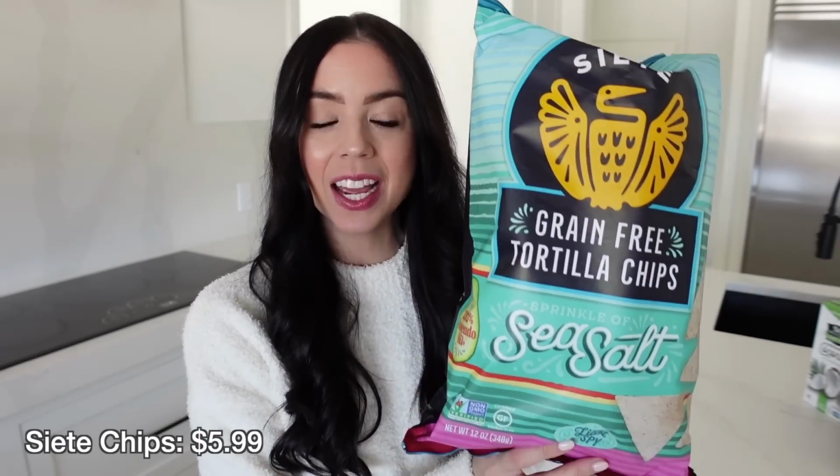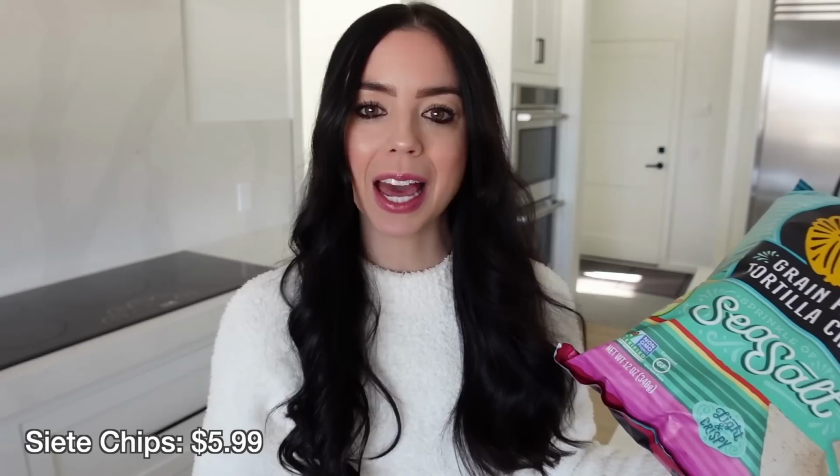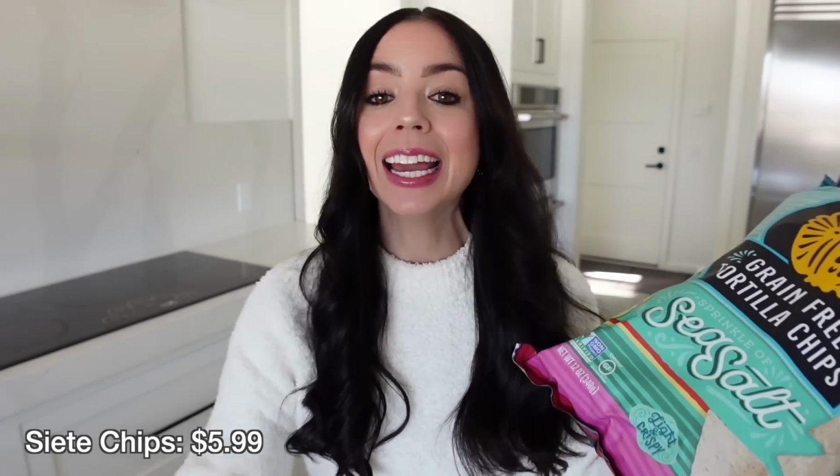So we are nearing the end. I picked up a bag of these Siete grain-free tortilla chips. I mentioned that we had tacos last night and I knew that we only had like half a bag left at home that we did enjoy with that guacamole. And seeing as we picked up 2 of those huge guacamoles, I did want to grab another bag of these Siete chips. We love them. They're delicious.